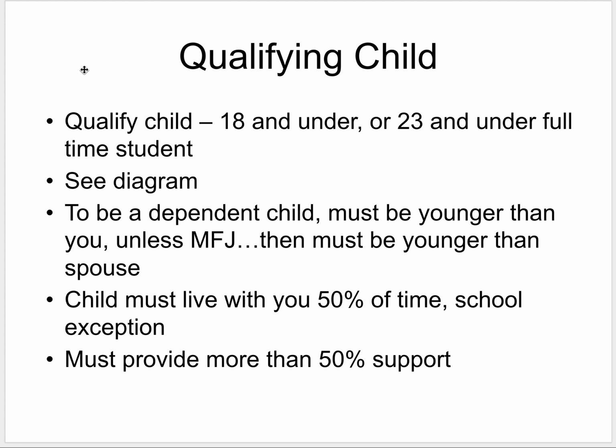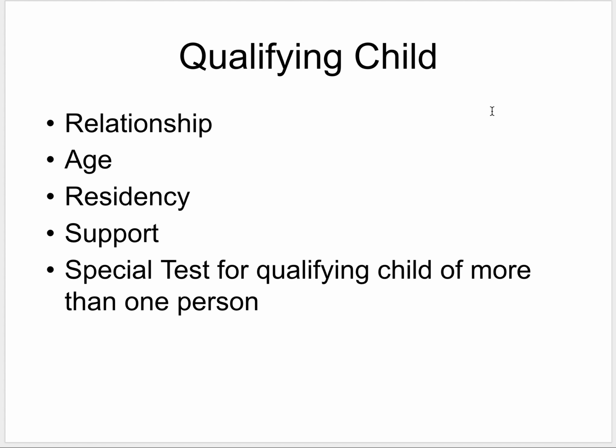They must be a dependent, so you must provide more than half the support. They must live with you more than half the time unless they happen to be in school. Again, they're your child, so there's a relationship test. Although there is room here to have qualifying children that have been adopted or that are placed officially in your care by a foster agency. There's the age requirement that we already talked about. They need to be residents of the U.S., Canada, or Mexico. You must provide more than half the support, and then there's a situation if they can be a qualifying child for more than one person.